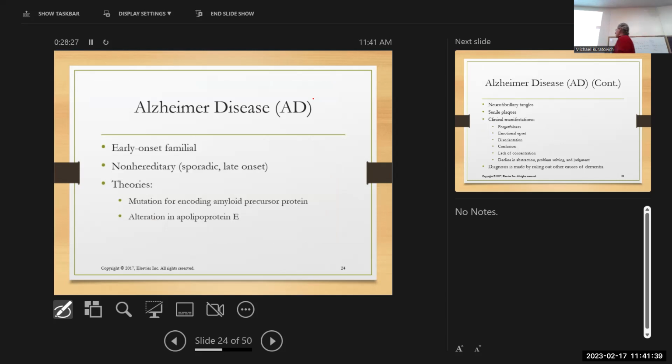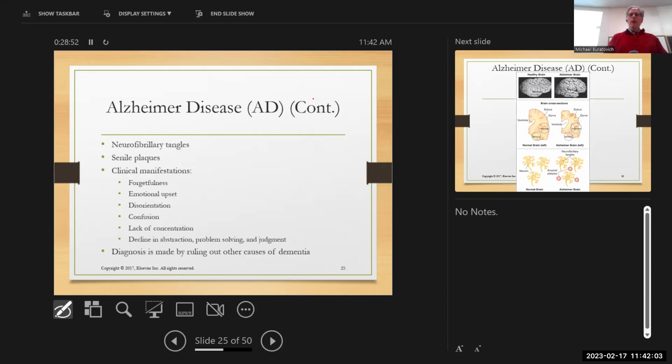Also, alterations in genes, the gene that encodes apolipoprotein E, in particular the E4 allele. People with this allele of the ApoE gene are also at higher risk for sporadic forms of Alzheimer's. And so you get forgetfulness, emotional upset. People become worse usually towards the end of the day. That's called sundowning. Disorientation, confusion, lack of concentration, decline in intellectual capabilities.